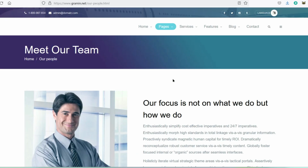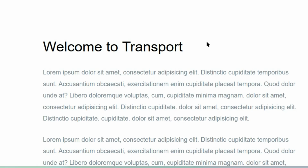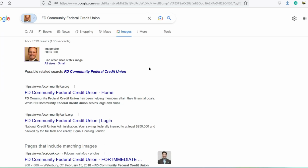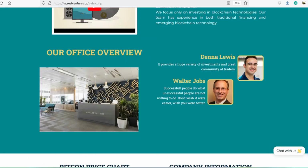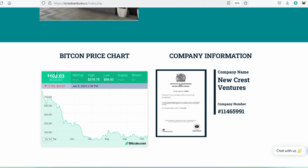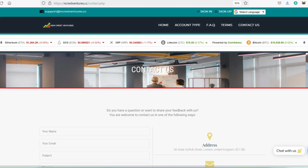I'll just have a quick look around and see if I think this is a legitimate website. Looking at this page, I would say that it isn't. I think this is the website of another fake shipping company, so I wouldn't like to say where that image originally came from, but I would imagine that fake shipping company possibly belongs to the same group of scammers. Let's go back to the website again and come down to company information. Here we are. We've got a company number. Let's do a search for that. Remember, this company claims to be at 66 Great Suffolk Street.